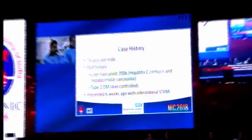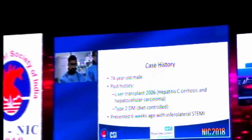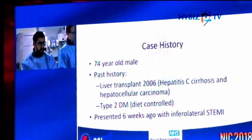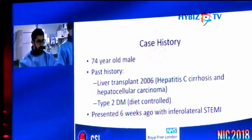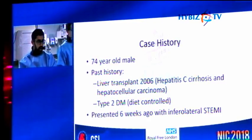So this is a 74-year-old gentleman who has a background of previous liver transplant for hepatocellular carcinoma and hepatitis C cirrhosis, and type 2 diabetes. He presented via our heart attack service about 6 weeks ago with an inferior posterior STEMI. Next slide.